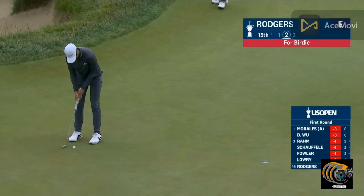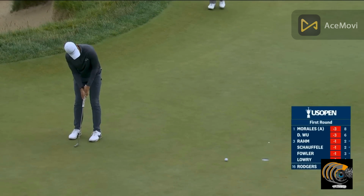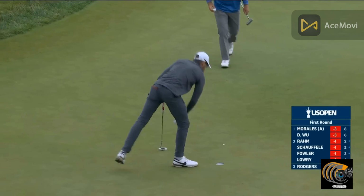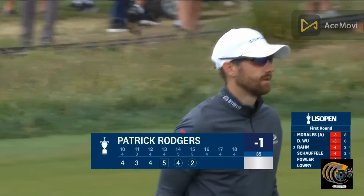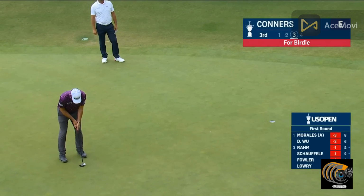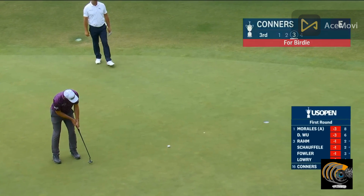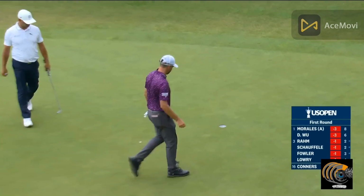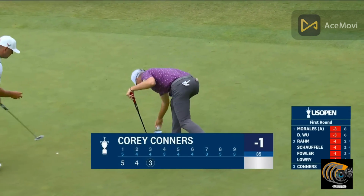Patrick Rogers. Nice turn there from right to left for Patrick. Back-to-back birdies for Rogers. Good bounce there. Corey Connors now for birdie here at the 3rd. Nice putt for Connors. Gets to 1 under par.